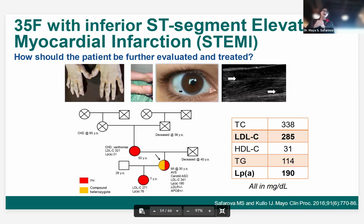Familial hypercholesterolemia is a predominantly autosomal dominant condition that is characterized by very high LDL levels. That's the textbook definition. Now, we'll see that very high LDL levels are not necessarily an absolute need. Sometimes they can be moderate. And this is a nice example just to give you this phenotypic presentation.